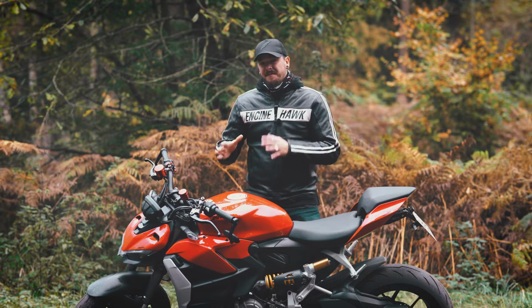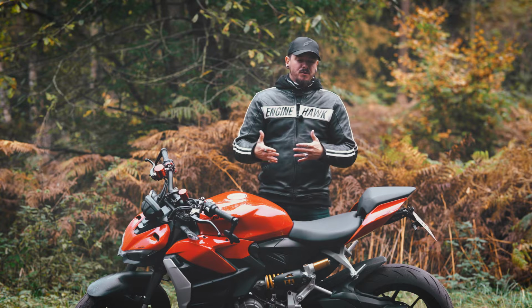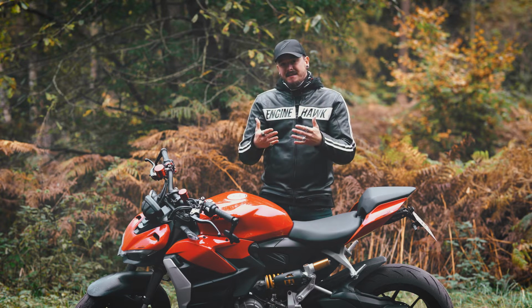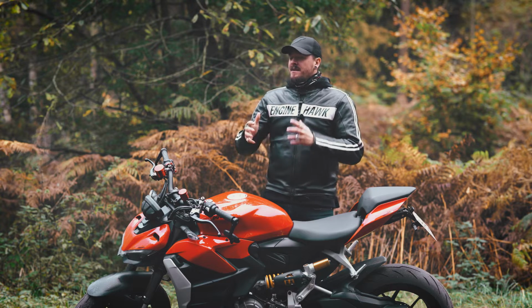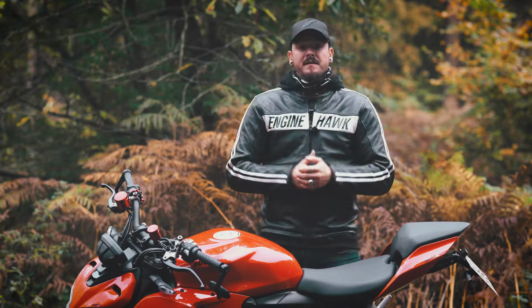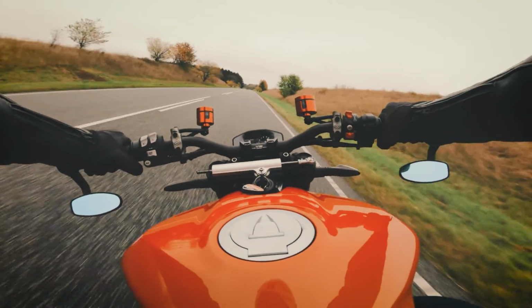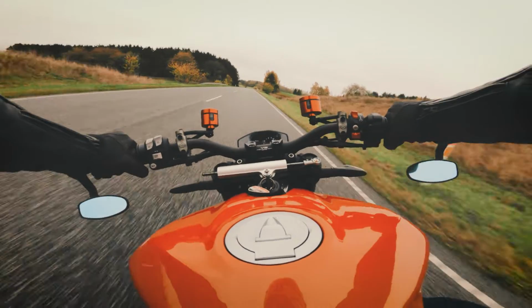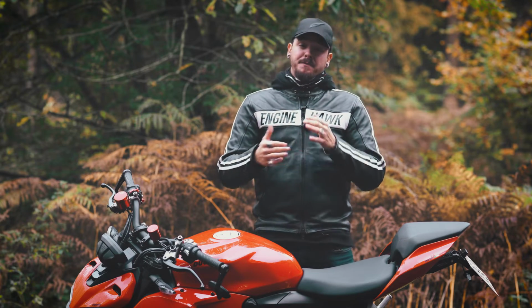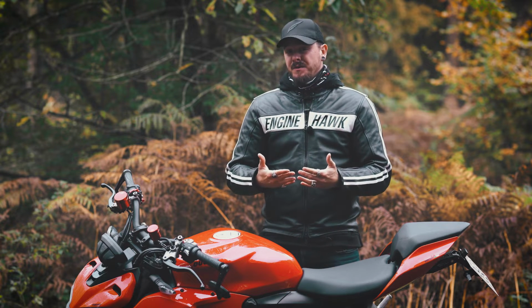Because the Streetfighter V2 is based on the Panigale V2, there have been some major changes to obtain a more relaxed riding position, but still not compromising the aggressive sporty feel. The clip-ons have been exchanged for a real handlebar. The seat is much wider, but also much more padded. And then the foot pegs have been relocated as well to have a more open position with your legs.